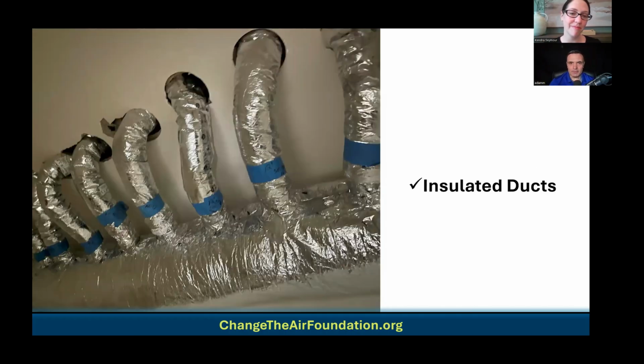And then this is another big one, is insulated ducts. Very important to have high R values if you have ductwork in the attic or a crawl space.